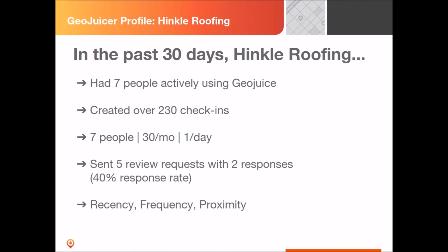And I was frankly just really impressed because I do a lot of training. I talk to my clients a lot on our regular meetings about how they're doing it. So I started by just creating a profile of Hinkle Roofing and taking the past 30 days to paint the picture of what Hinkle Roofing is doing. On the next slide, Jeff is going to walk you through a really detailed and impressive process that the Hinkle Roofing team takes with GeoJuice, but to give you an idea of how active they are.